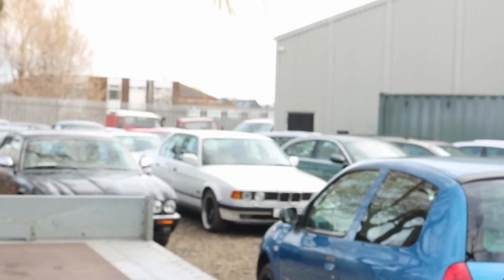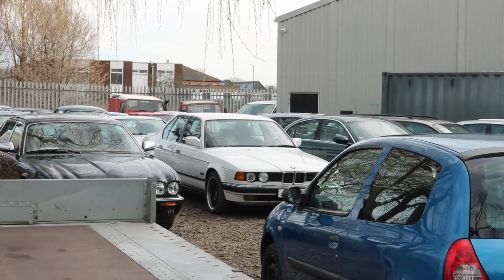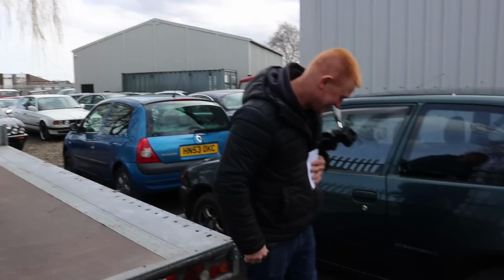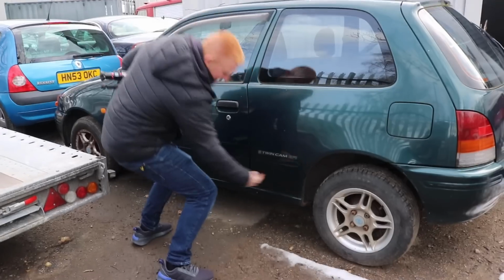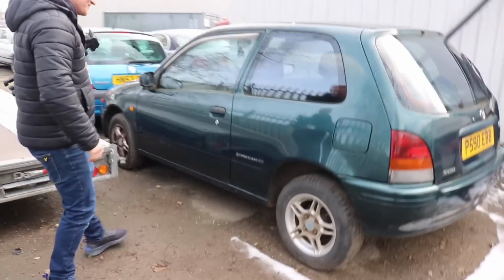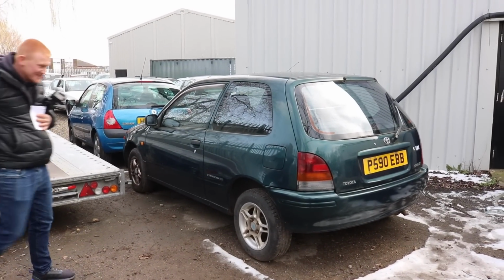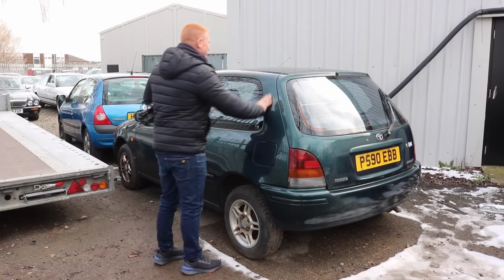Have we gone from this over there, right? A straight six 7 series to what have we gone for? Twin cam EFI. Twin cam EFI. One careful owner. One owner? Well, not that careful. No, in 2007 she wasn't careful, or he wasn't careful.